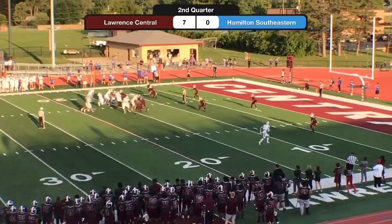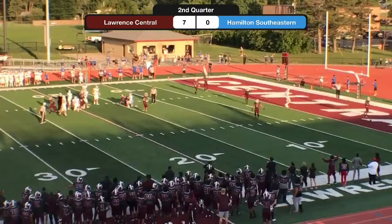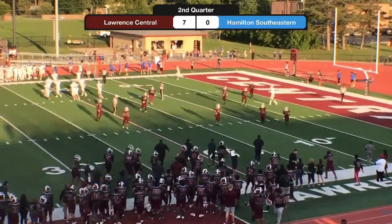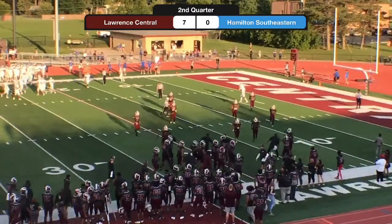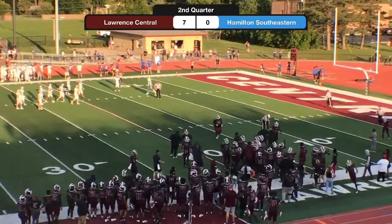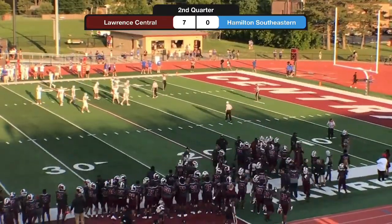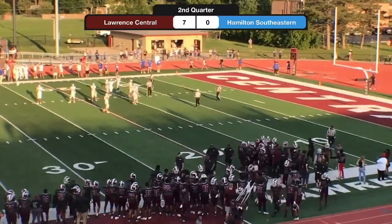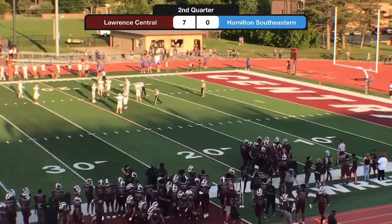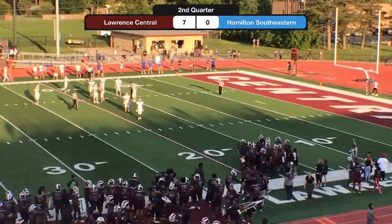As Bradle snaps the ball, looks right, nice little cut into triple coverage, but unfortunately, that was just too much. Not sure what HSE was thinking there in triple coverage on that slant. Lawrence Central will now take it the other way. A big stop there by their defense, twice, kind of in the same area, managing to hold HSE to 0 points here.